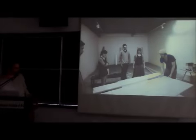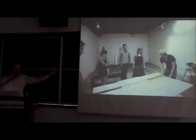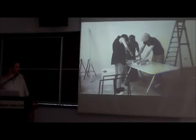And then that's myself with the designer of the Russian Club and a couple of interns and some photographers working out how to make this table and benches. And they weren't used to building things, so it was quite a nice experience.